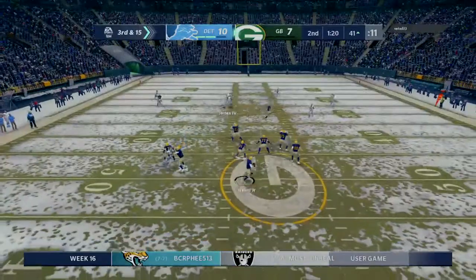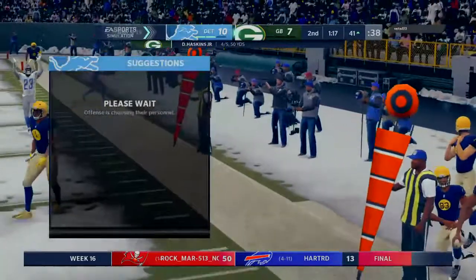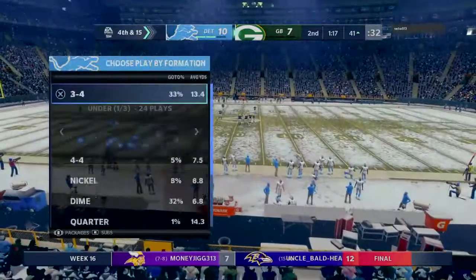This time, Haskins will look to throw. Flushed out right. And that is incomplete. Haskins on the keeper. Thrown to the sideline and incomplete. Sets up 4th down.